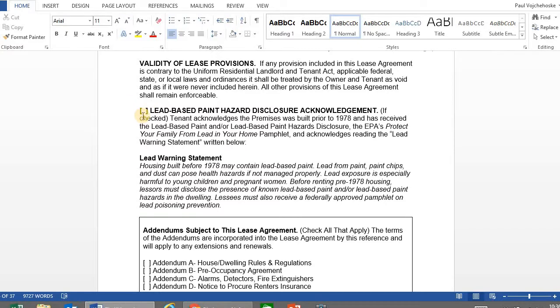If the property was built prior to 1978, then the tenant is going to acknowledge by signing the lease agreement a couple of things. Number one, they acknowledge that the premises was in fact built prior to 1978. Number two, that they have received the lead-based paint hazard disclosure, which is the form we were just looking at. And number three, they are acknowledging that they did receive the EPA's Protect Your Family from Lead in Their Home pamphlet, which is required by law for us to give to our tenants.